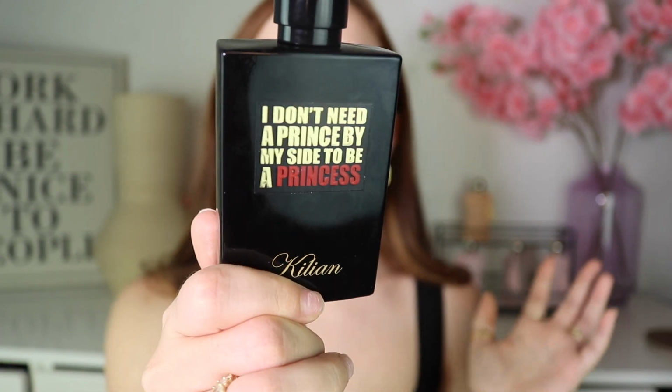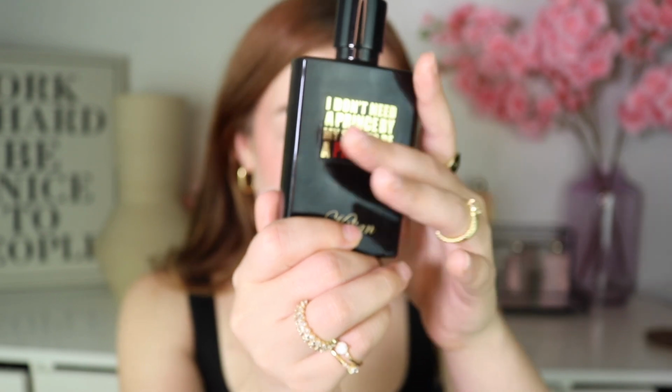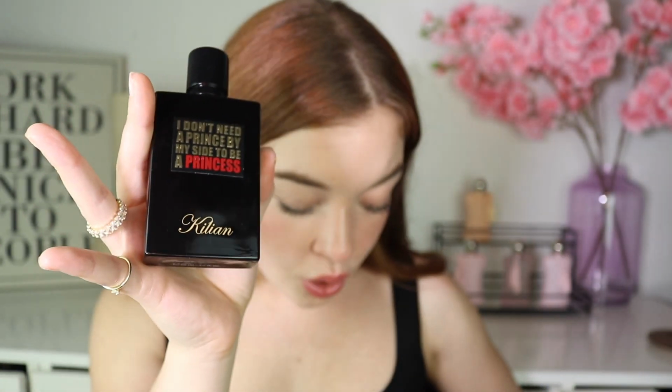I think it also has apple in it. Let's go ahead and look at the notes. But overall, this one for me is one of my favorite everyday perfumes for when I want that beautiful mixture, which is often. I just think anytime someone puts this on too, I enjoy smelling it on them so much. I cannot get over it. I will not stop talking about it.